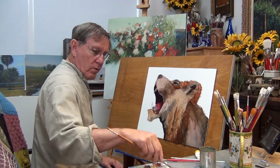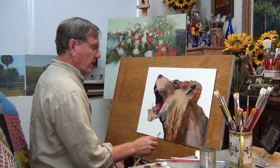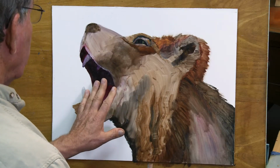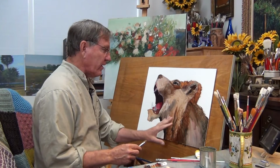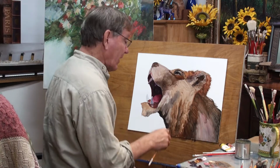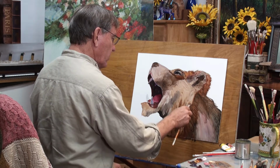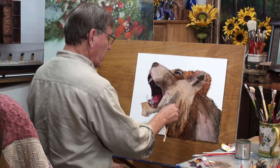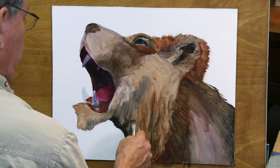So I'm going to put some more blue in there and cool this. I think any warm colors need to be reserved for this mouth and up here. Don't want too much attention brought down here. That also means that I don't need lots of detail down in here. I'll try and suggest it without putting in every little hair and piece of fur.